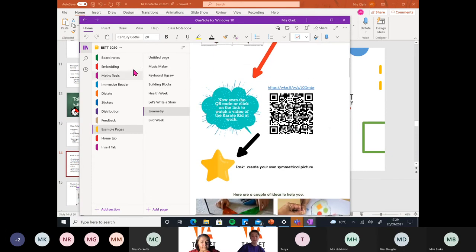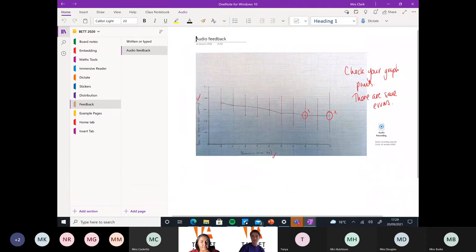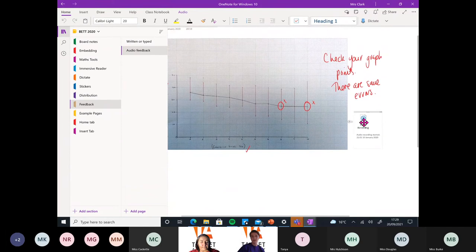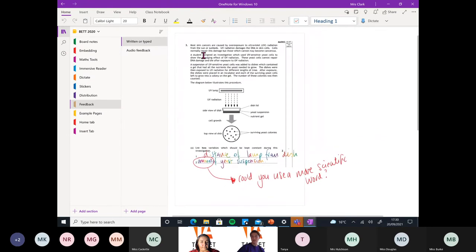In terms of my pages, I'll give you an example of how I use that. I uploaded pictures. That was a student's graph. And you can see there with the feedback, I've circled all the points that they got correct. And I've put in a little audio recording in there as well. And I've also put in text, that can be typed in there. That was just a document. I inserted the document, deleted the original document, set it as a background, and then you've just got that image there for them.